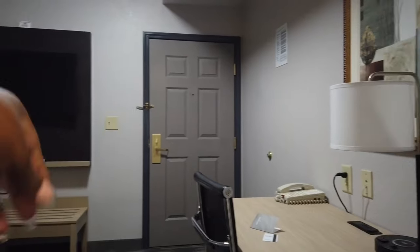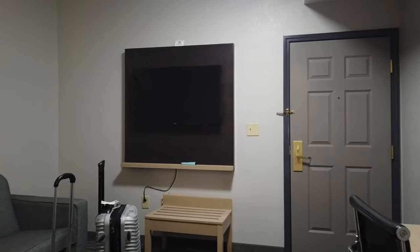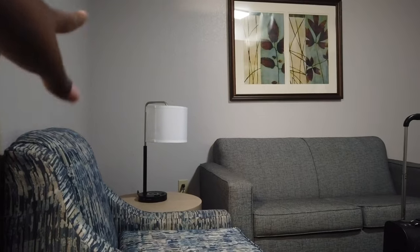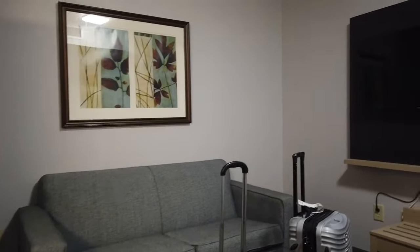And over here is the living room area I was telling y'all about. That's the door you come in. There's a TV on the wall. It's like a freaking little tiny apartment, little tiny home. So that was cute. There's our luggage, and this is the seat, and this is the sofa mattress right here. And y'all, it's super, super cute.